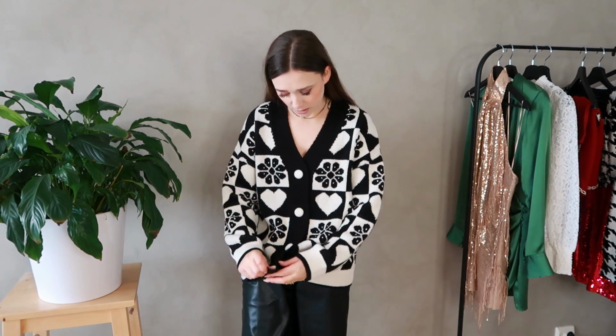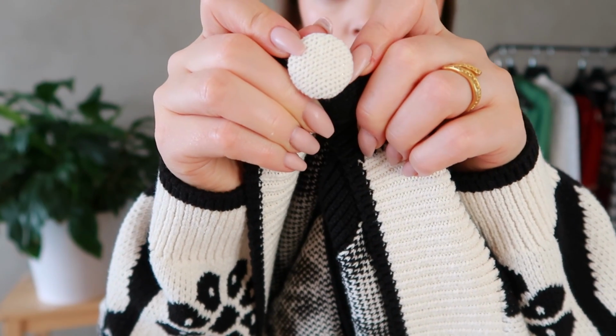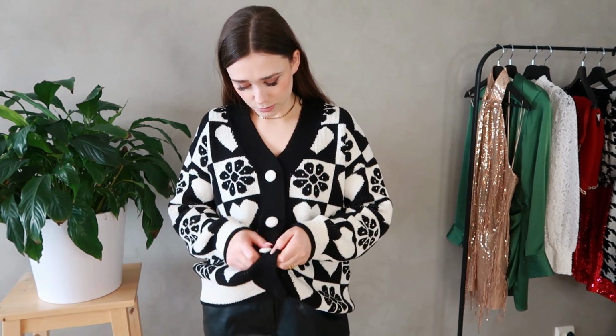It's quite oversized. I have a size small here, but I think the neckline fits really nicely. Maybe open, it looks a little bit better. The buttons are super cute though. You can see they have this really cute knitted material on top of them. I think that just really adds to it. I just feel like it's a very wintry print. Oh my gosh, these were not easy to open.